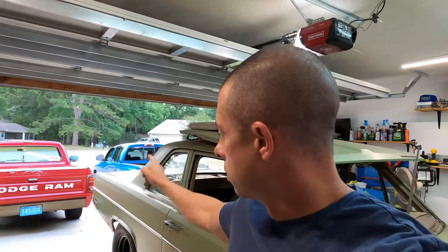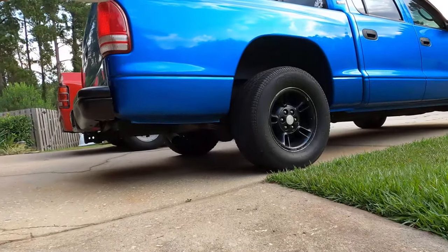that place. Gonna take the daily driver, the Dakota, because the storms are about to roll in. But hopefully we can get a tour of that place while we're there. So let's go. All right, time to go. I'll give you guys the daily driver cold start right here.